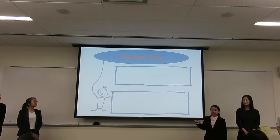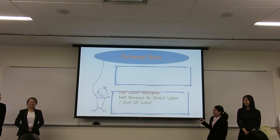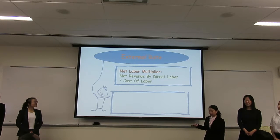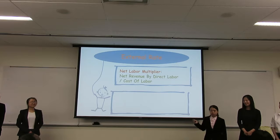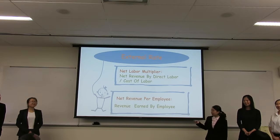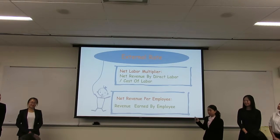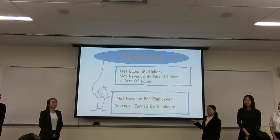As for the external rate, it is measured by net labor multiplier and net revenue per employee. The net labor multiplier is a key indicator representing how well a company manages its projects to grow revenue by direct labor costs. It is calculated by dividing net revenue by direct labor costs, the cost of labor charged to a project. The net revenue per employee computes how much the employee earns in this project to measure the employee efficiency and productivity. And last but not least, balanced scorecard is another important part of our measure card.